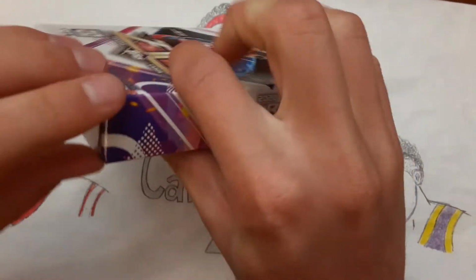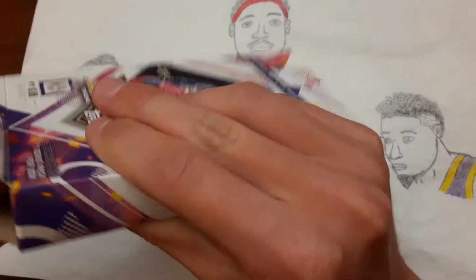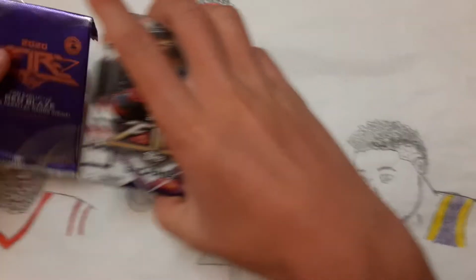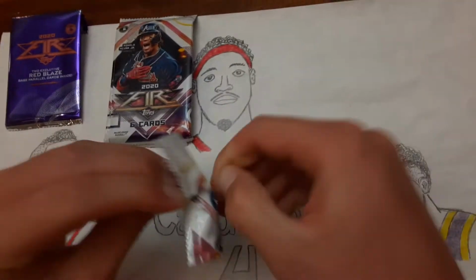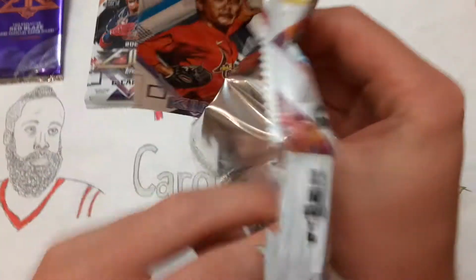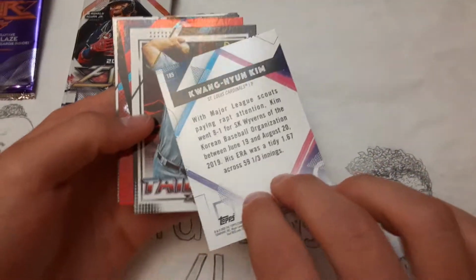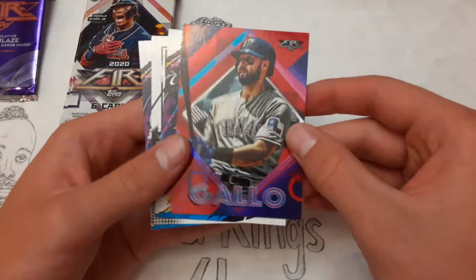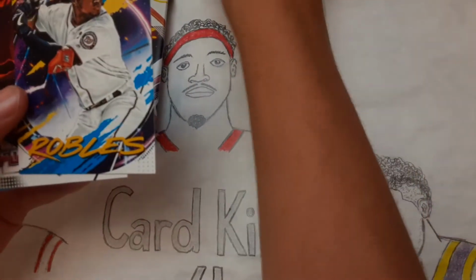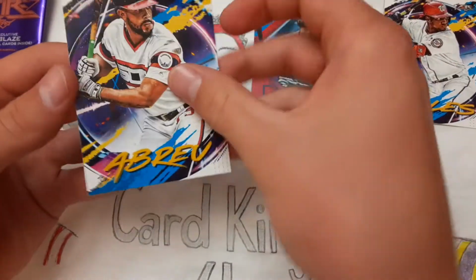Oh, looks like I have to go from the bottom. A Kim rookie card, let's see, Kwang Hyun Kim rookie card, James Tallien, a red Joey Gallo, that's nice, Victor Robles, Mike Fultonevich, and Jose Abreu.